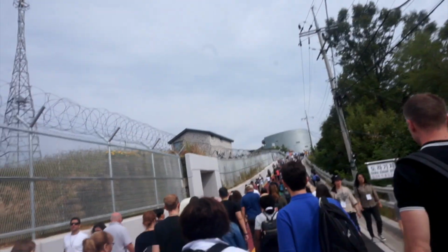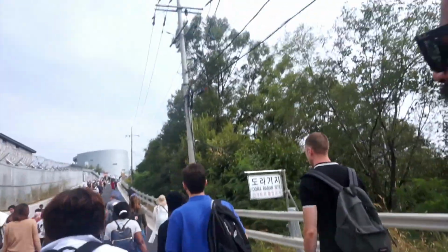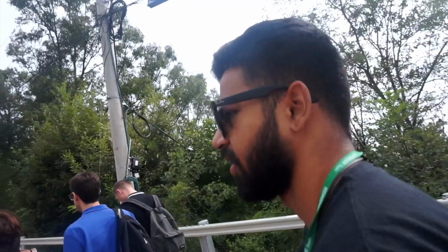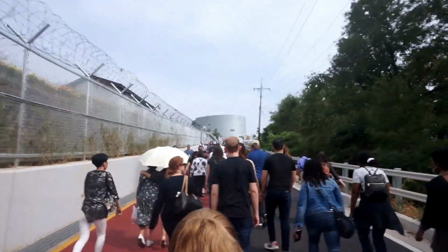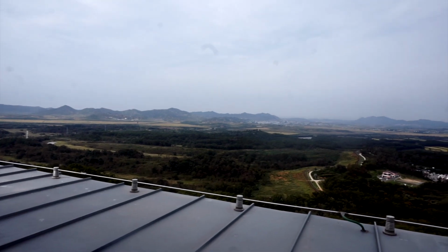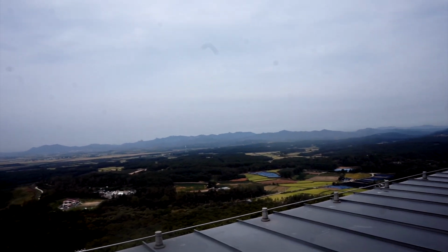Dora Observatory. So the first place is the Dora Observatory, where we can see the villages. North Korea and South Korea created a village each. North Korea's is called the propaganda village, fake. And South Korea's is called Freedom Village, where there are 50 families and they don't have to pay taxes. So that's the North Korean side on the left. Yeah. And that's the South Korean side. You can see the flag all the way over there.